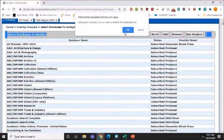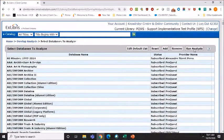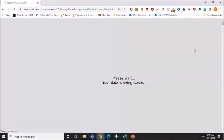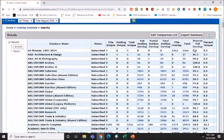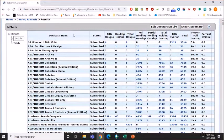I'm going to hit yes. I'm going to refresh my databases list. And then we're going to try and run the analysis. There we go. Awesome. Okay. So going back to what we were talking about a little earlier, you have the database name, you have the database status, titles unique. So again, that's journals and books available in only one of your databases. Holdings unique. That's journals available in more than one database, but they have different coverage dates.